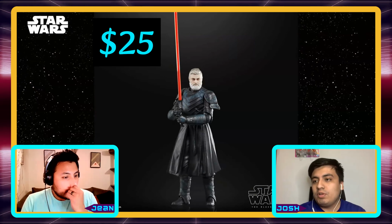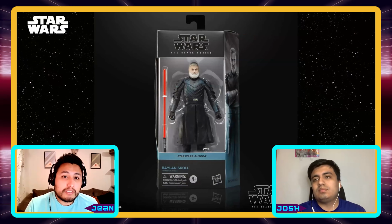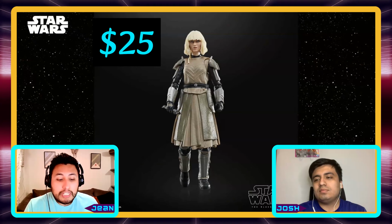Like if it was all black, kind of like the Darth Maul figure was in the very first Black Series wave, where it was just a straight black, it doesn't look as good as this. I definitely appreciate that blue paint. I agree. It just gives you something more to look at, something to keep your eye on in the sculpt. But he does look good. There's that Baylan Skoll. Next up, we got everyone's girlfriend, Shin Hati.